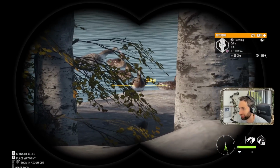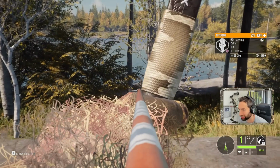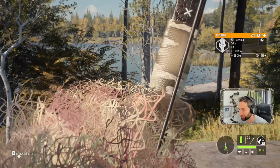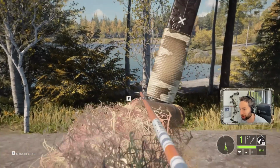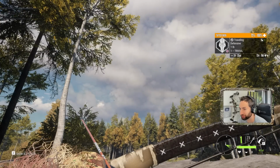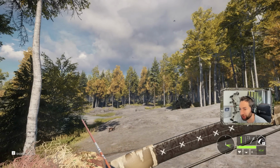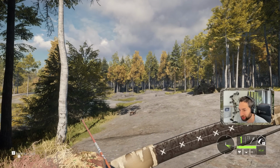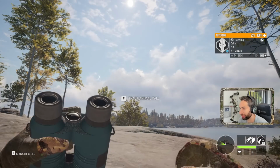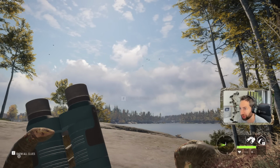Do these all take off? Oh, we might as well take that one down. Oh, smoked her. There we go. Got some more ducks landed here. Ooh, there's a giant tufted. That's what we want. That's exactly what we want.